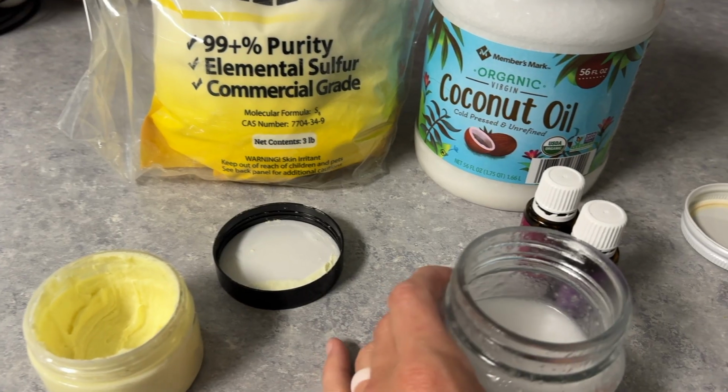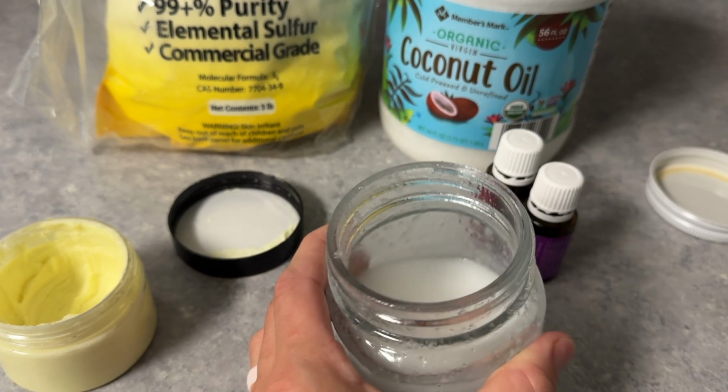Today, with her skin being a little irritated, I decided to do a coconut blend with some essential oils. I have lavender and a purification blend, which has citronella, and it has tea tree oil in it. So I think that will help her skin with the healing. We're going to give that a shot and see how she does.